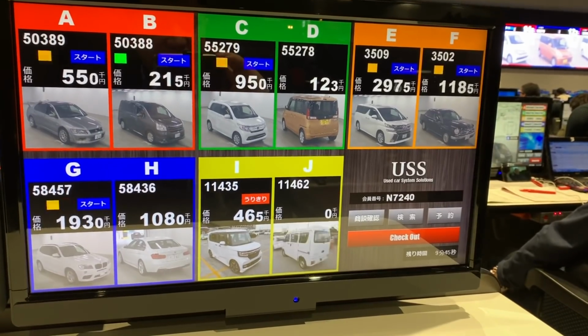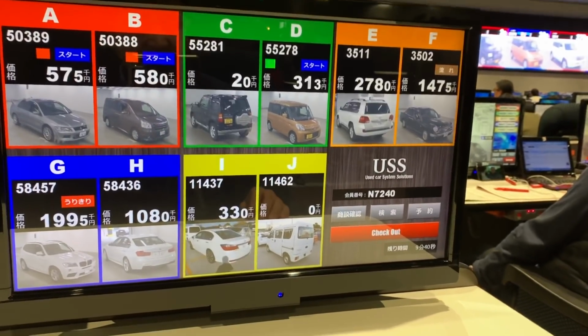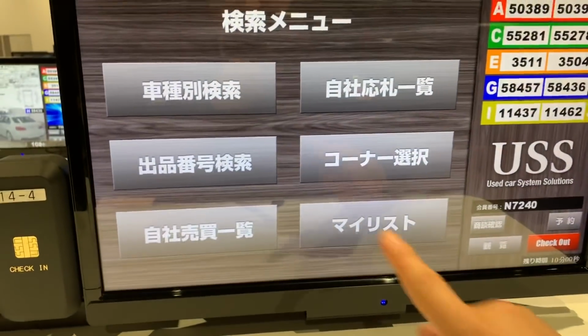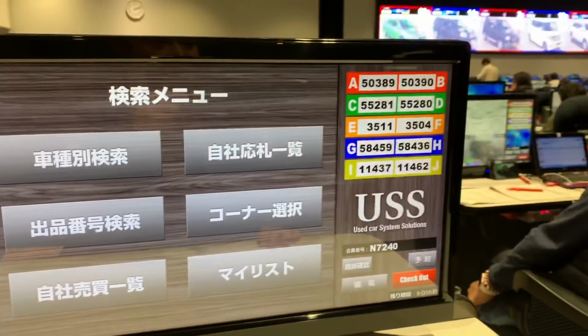So now what I want to do is find a car that I want to have a look at before I bid. And to do that, I have to press this button right there. And of course, I have to press this button. This means the number of the car that I'm looking for. And each car gets a number at the auction house.